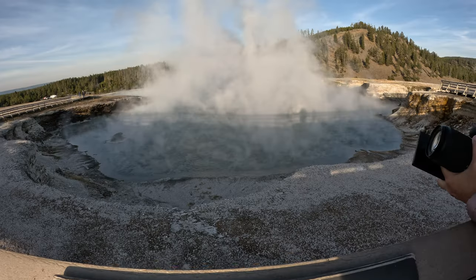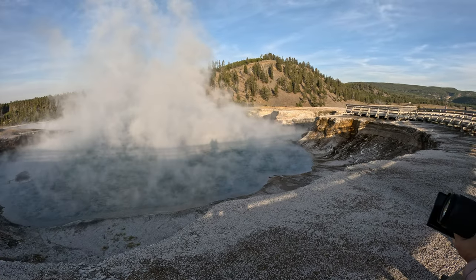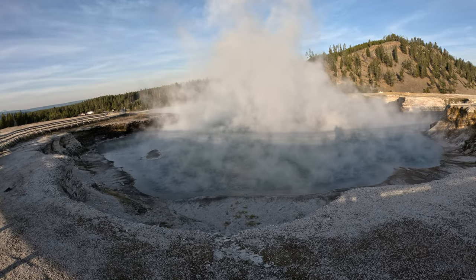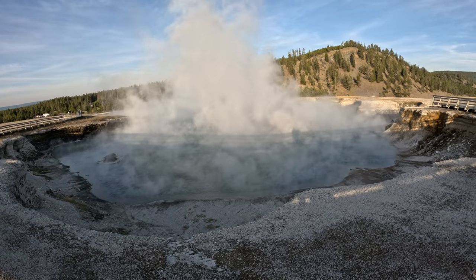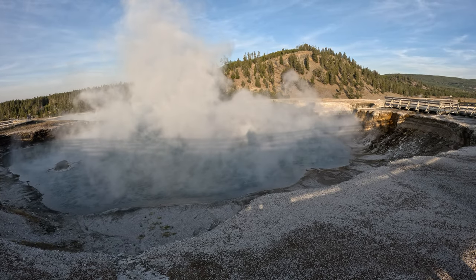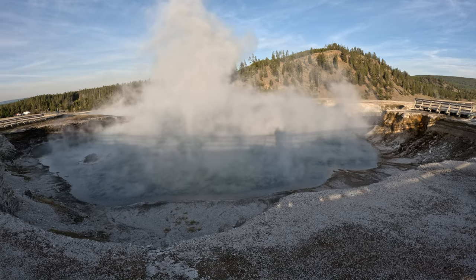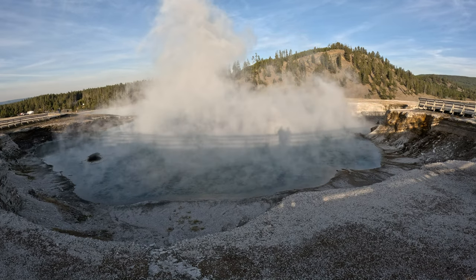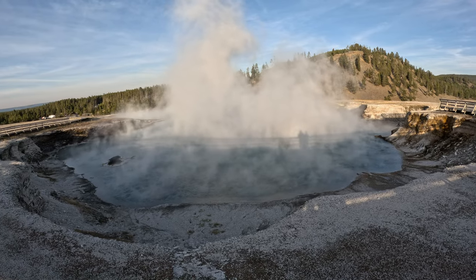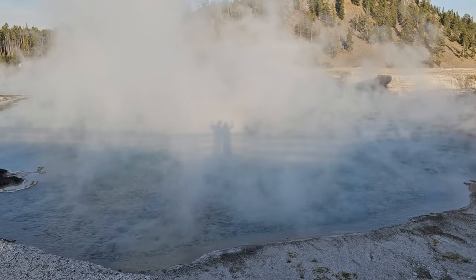So the sign says in something like 1880, this thing erupted huge, like 300 feet in the air, and blew this big hole in the ground. And it actually ruptured the underground fissures or whatever. And then it didn't really erupt again until like 1985. And it erupted for like 72 hours straight and then stopped. So who knows? Could go off any time. Hey, how you doing? See us down there?